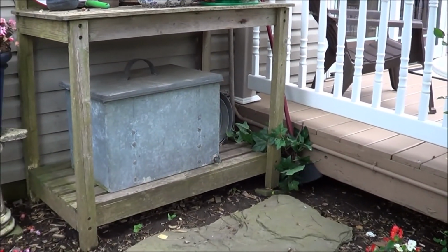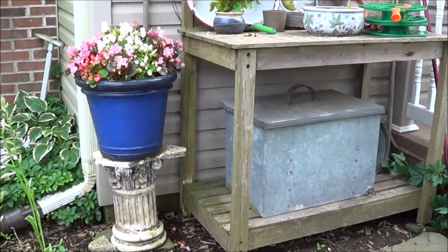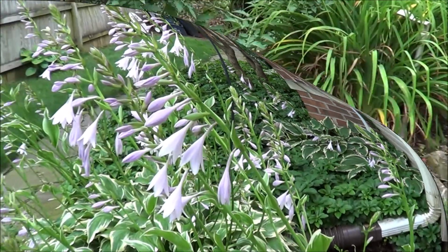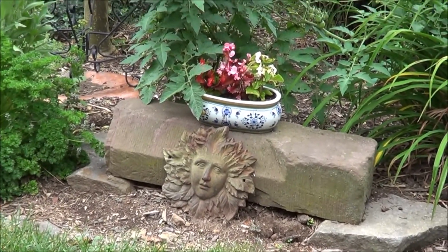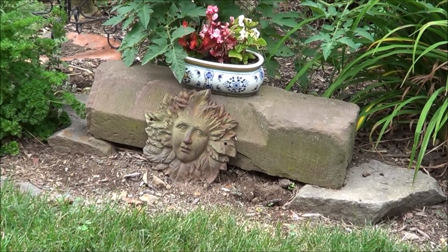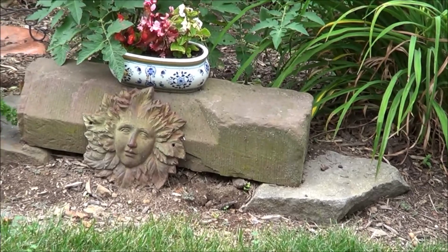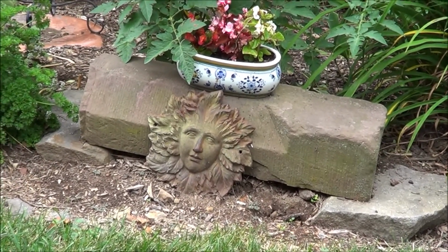The tins beneath there are used to store potting soil, and the potting bench is perfectly suited for working up here. I do like to put in a lot of small details. The stone you see there, again, is another auction find. It's architectural stone that came from a salvage building. My wife has the ideas with the plants, and I like the faces, or we both like the faces.